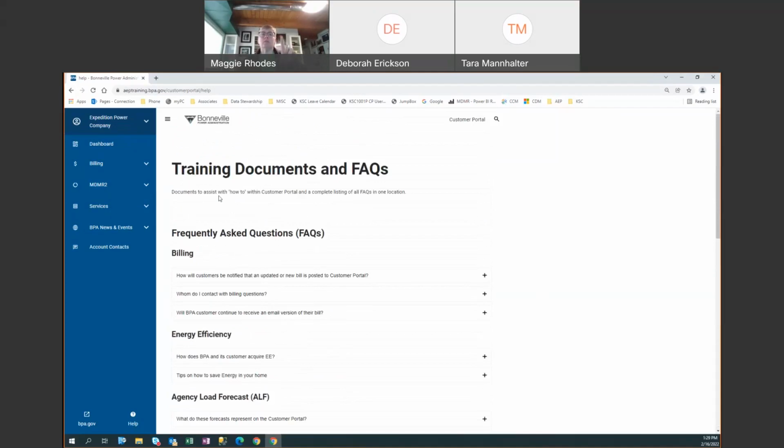The actual CP admin manual will be right in here in this training documents area.